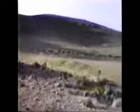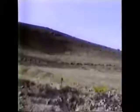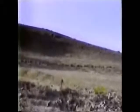We're looking at the fencing now. You can see how it went across the hill, up high also, and even all along the top.